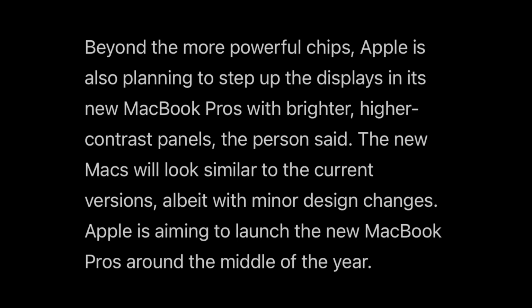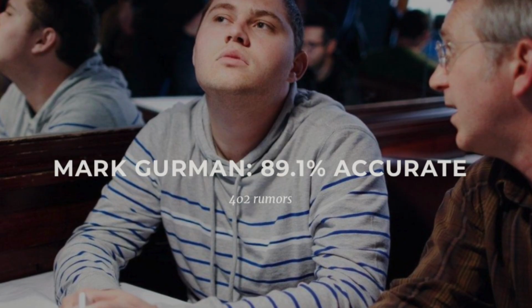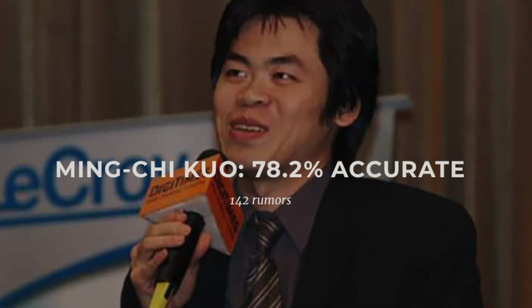Now he doesn't mention any specifics, but he says the word minor, and Ming-Chi Kuo said major, so clearly he thinks the design is not going to be as drastically different as Ming-Chi Kuo has led us to believe. Now I'm not sure where I stand on this because yes, I do agree Mark Gurman is by far the most reliable leaker out of the two, but Ming-Chi Kuo is also a veteran leaker, so we can take his information with some credibility too.